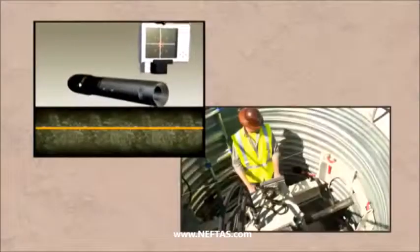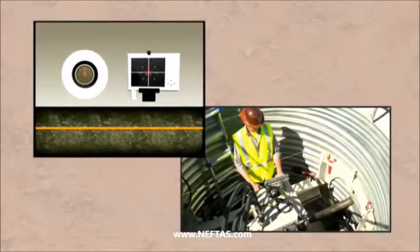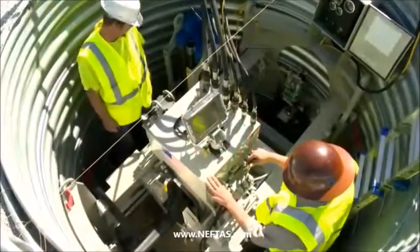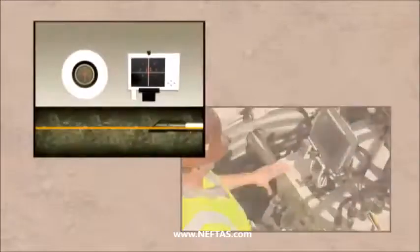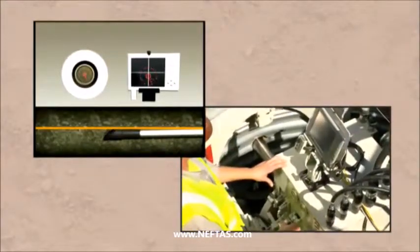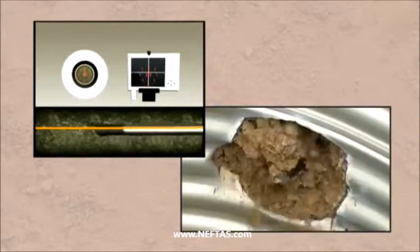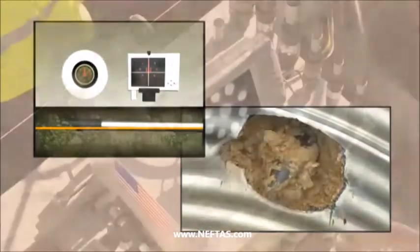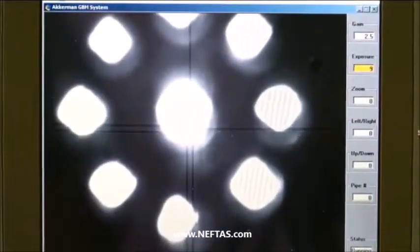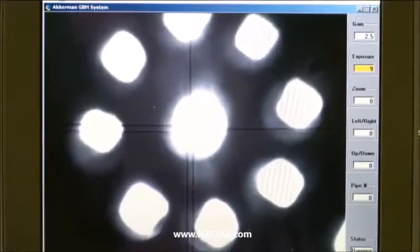The lead pilot tube is an angled tip steering head with an LED illuminated target that is visible through a theodolite, camera, and monitor. While viewing the crosshairs of the theodolite on the monitor, the operator in the launch shaft rotates the steering head as needed to maintain the desired line and grade.